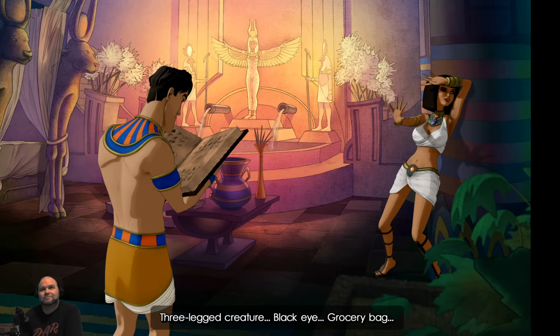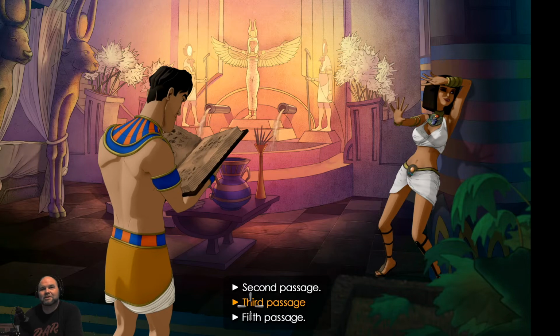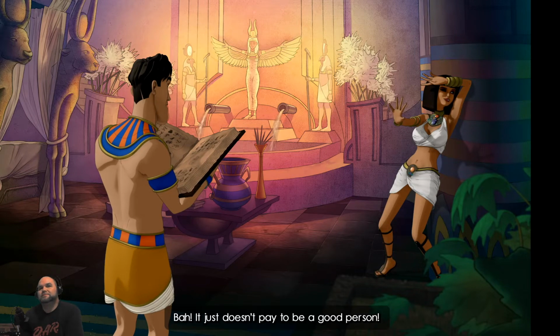Three-legged creature. Black eye. Grocery bag. You're going to get us all sent to hell, Amenophes! What's bothering you is that you'll be first. Is this the last passage? Walking stick. Thing that can't be described. Melancholy tortoise. Oh, please! Take pity on me, Amenophes! Oh, it just doesn't pay to be a good person. Darling, hand over the pendant and go on your merry way.